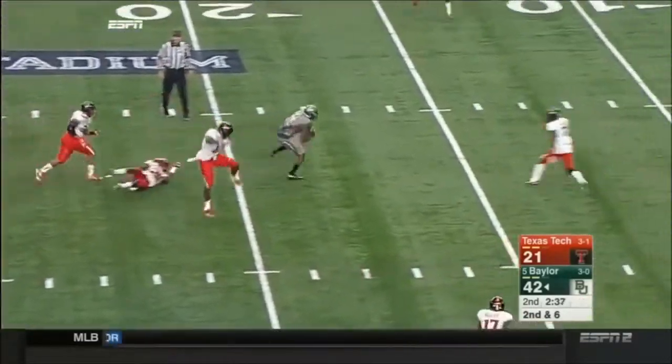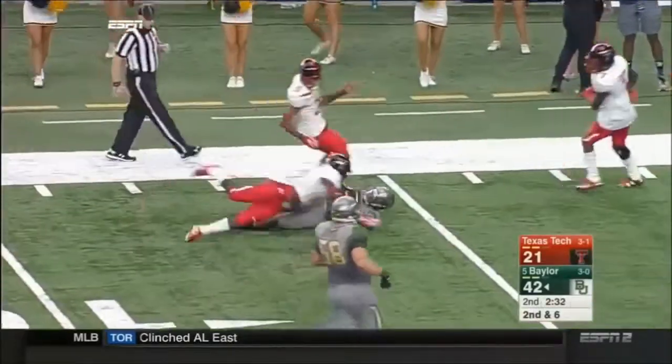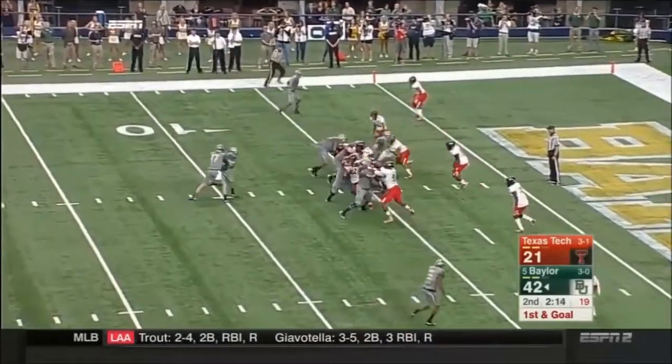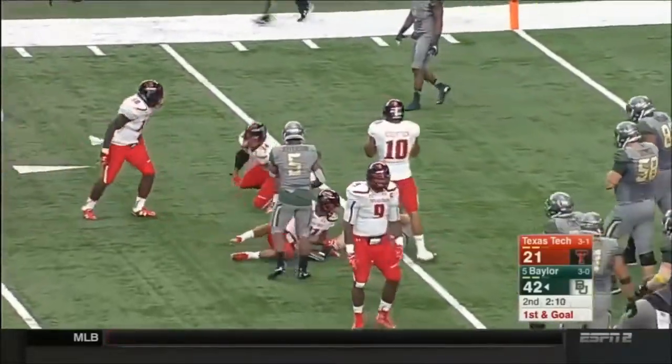A strike to Lee inside the 20. A missed tackle. DBs are backing up. And then finally, Nigel Bethel on the stop. First and goal for the offense. And look, Juan McGowan is in, and they try to run behind him. Russell got maybe a yard.